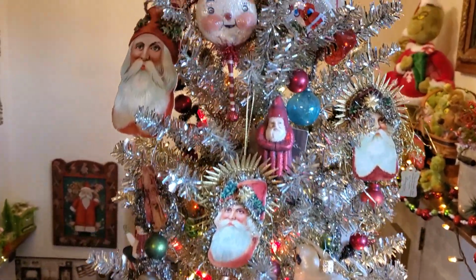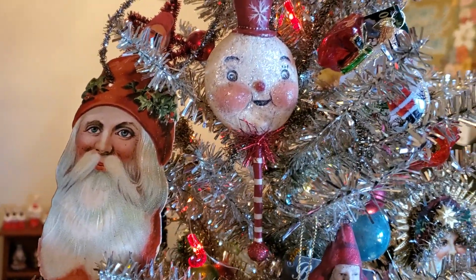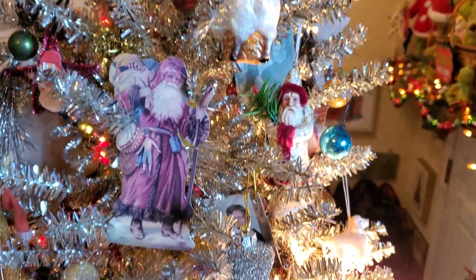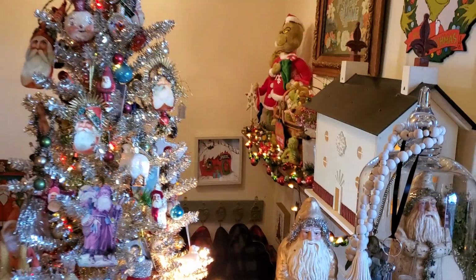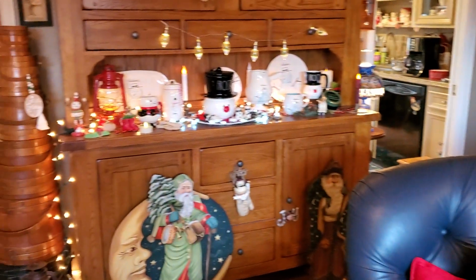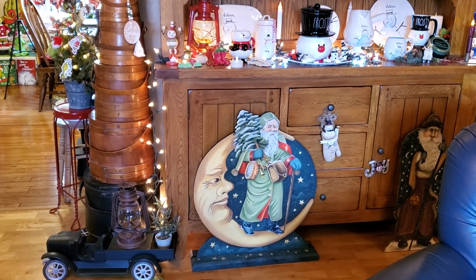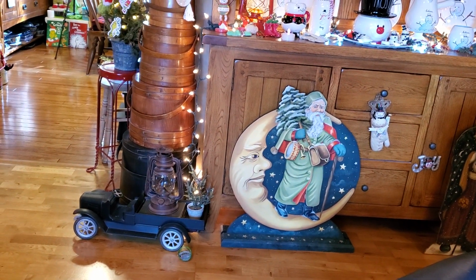Decorated for Christmas. There's so many wonderful pieces. And there are even a few Johanna Parker, like that sweet little snowman right there. And that Santa right there on the left, he is a vintage piece. And there's lots of little vintage tiny balls on there too. And lots of reproductions. There's that absolutely wonderful dummy board that Jenny Salsini painted. And in John's truck, I just have a lantern that must need a new battery because it went out.